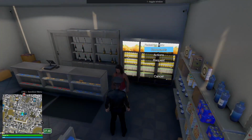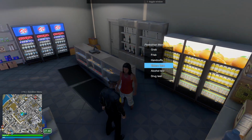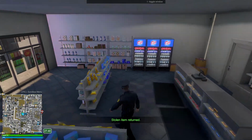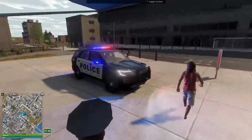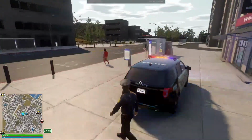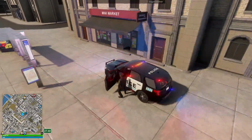At the shop, I give back the stolen items to the shop owner. They're relieved to have their merchandise back, and it's a good feeling to know that I helped make things right. Next, we head to the police department.